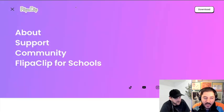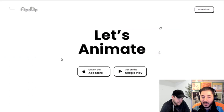But if you tap the hamburger menu, it basically drops down almost a hero image. It says about, support, community, and Flipaclip, I think it said. That shouldn't be behind a menu. That should just be the first thing you see. And then the links on the left hand side really big, on the right hand side a screenshot of the actual app in action.